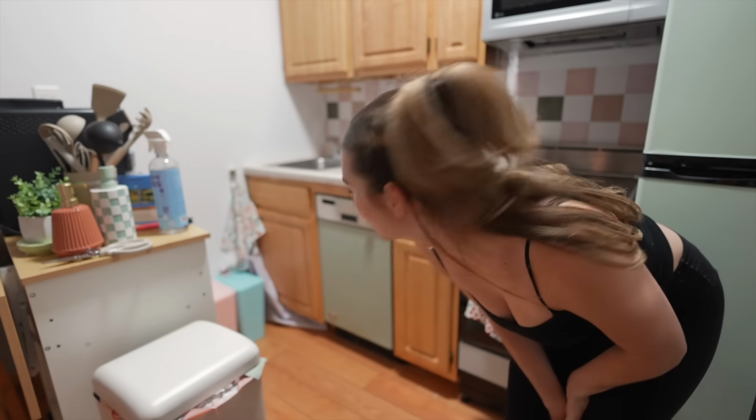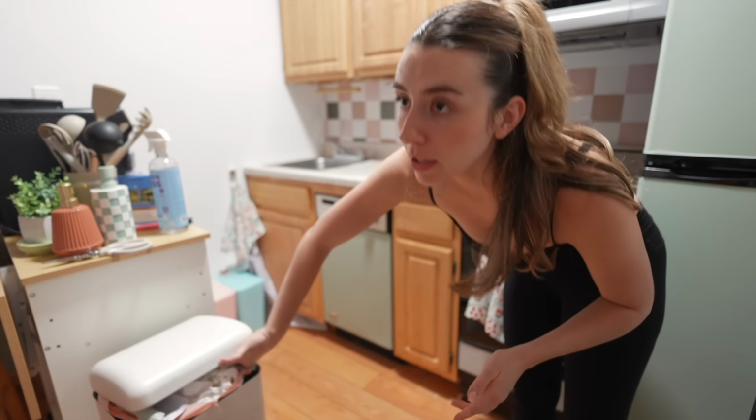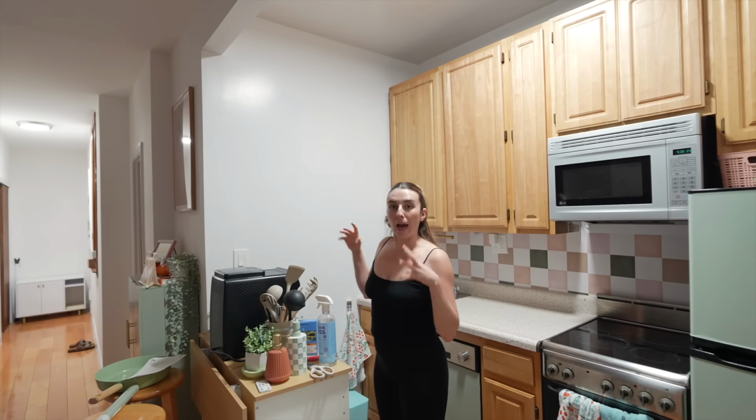Glad I did the dishwasher too, because I feel like that really just pulls it together. There's a few wrinkles that I can't get out. I don't know if they were just already in the paper, but I can live with it. I'm thinking now I'm gonna put this stuff back.